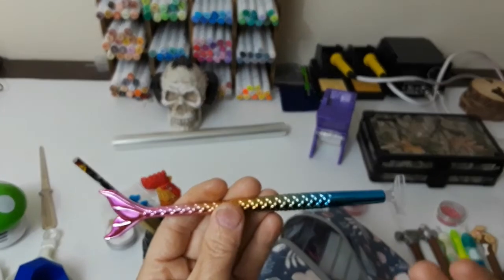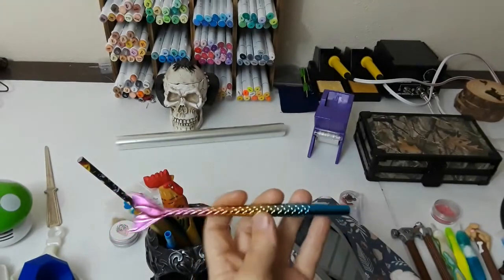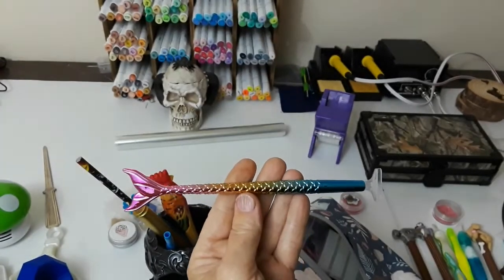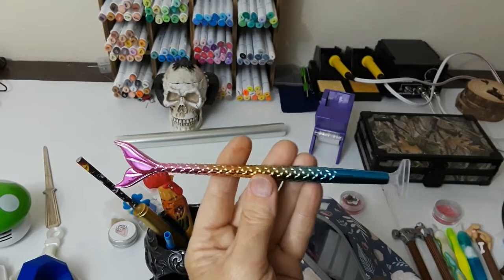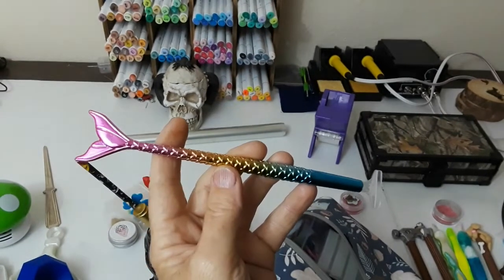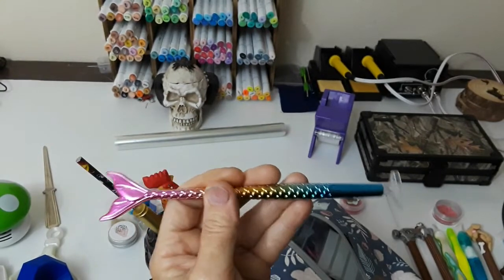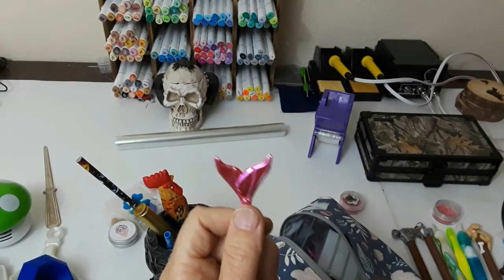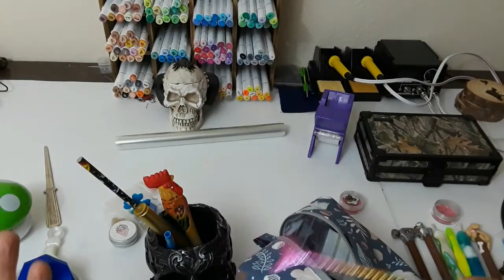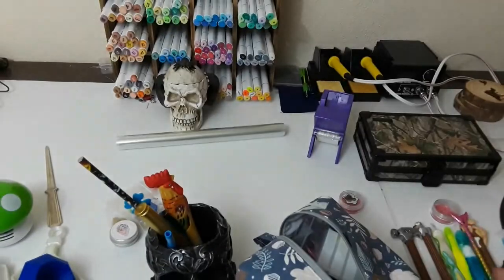These, I got a set of 7 of them from Mrs. Coffee. When I first met Mrs. Coffee, she was making pens, and she was making these. And I had to support a sister, and they reminded me of my mom in a way, because my mom loved anything dolphins, orcas, anything fish-related. So I got 7 of these. I bought the whole completed set.